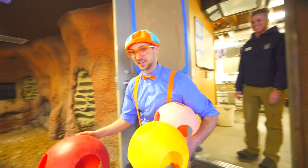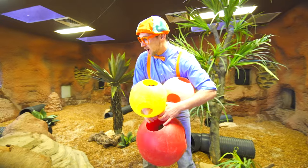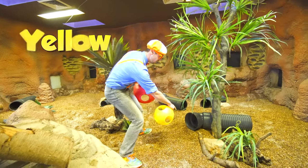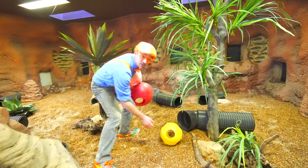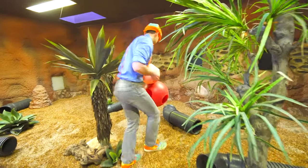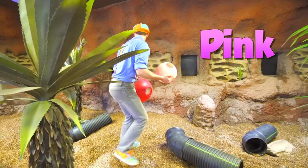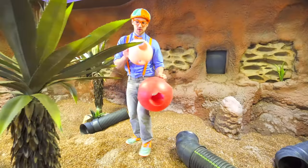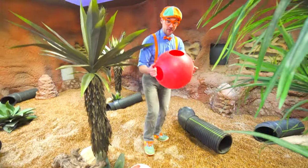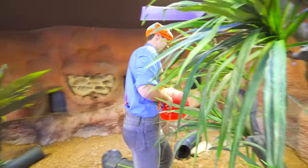Where should we put these? Here, come on. Okay, let's see. Oh, let's see. I think the yellow one should go. Oh, do you see this? Let's put it right there. And then, ooh, come back here. Let's put the pink one right. Let's do this one right here, actually. Right next to the yellow one. And the really big red one, let's put over here. Here, I'll meet you over that way.